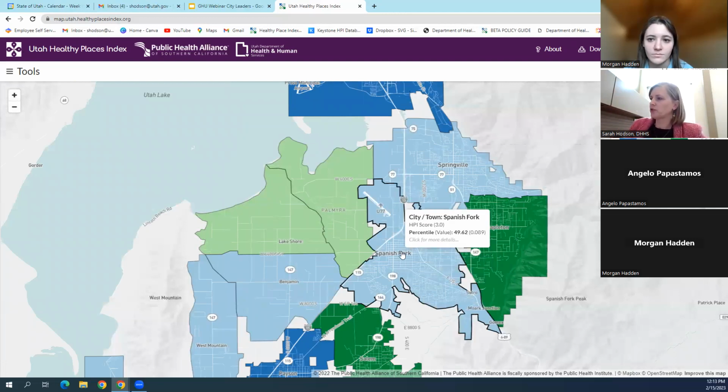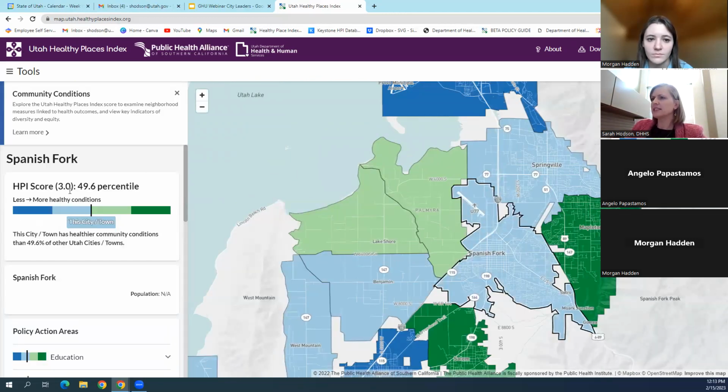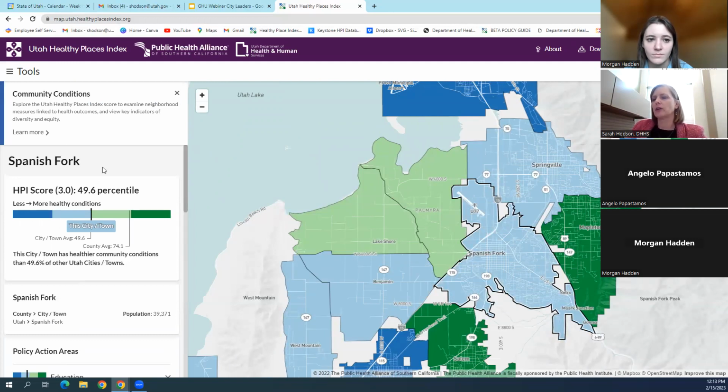If I click on Spanish Fork, you can see this community conditions panel pull up on the left here. And what this tells us is what are the community conditions in Spanish Fork? So the HPI score is 49.6, which tells us that Spanish Fork has healthier community conditions than 49.6 percent of other Utah cities and towns. So it's making a comparison across cities and towns in the state. And Spanish Fork is just kind of right in the middle.